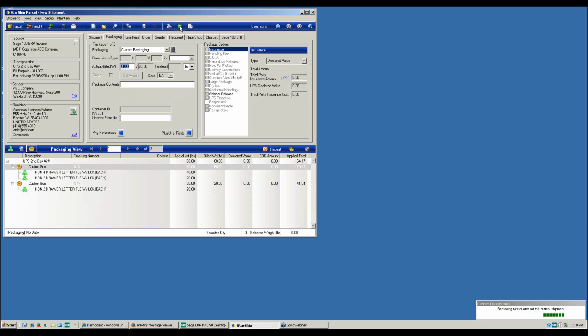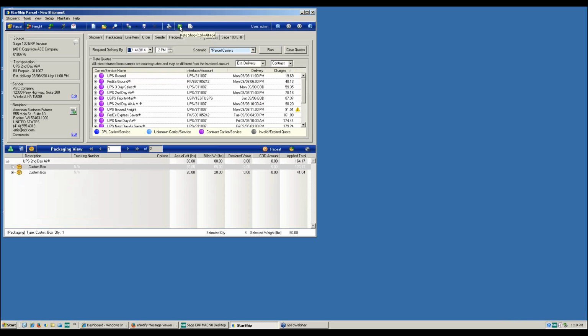From here, I can do a rate shop if I wanted to, since I have all the information about this particular shipment, and StarShip will go out to all of the carriers and rate shop this particular shipment with 1 click. I can also have StarShip go out and do a rate shop in the background and automatically select the best carrier and service based on my conditions. So if you want StarShip to take a look at the needs by date and determine the least expensive way to ship it, you can do that. From there, you could automatically have that, or you could modify the ship via from there. Or you could just leave the ship via that was translated originally from the SugarCRM order, which is what I'm going to do here with the UPS second day air.